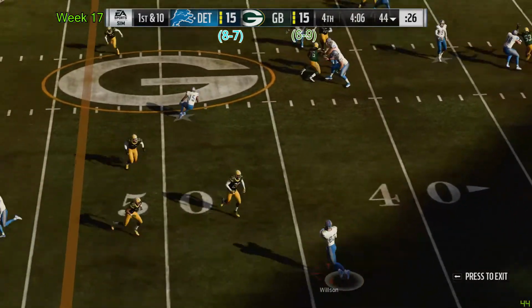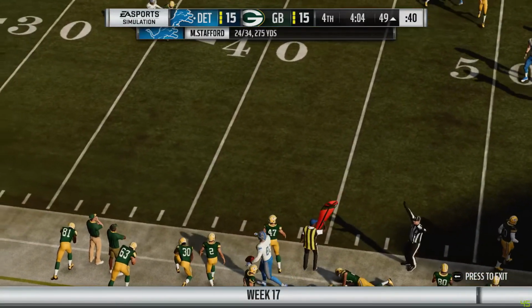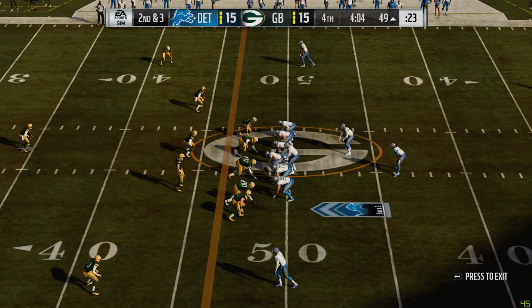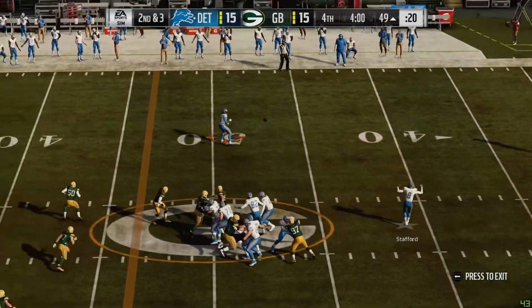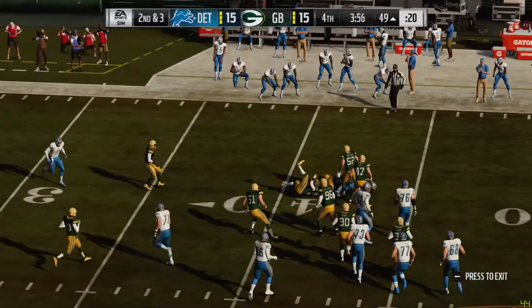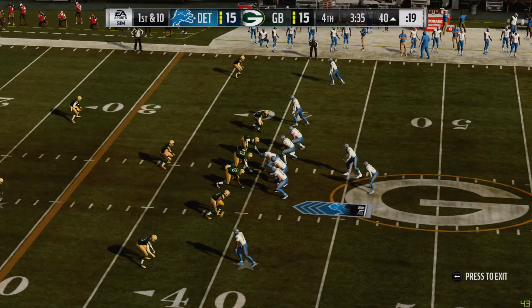On first down at Stafford. Wilson snags it left side. And 3. Now it's Stafford off the bootleg. He's going to flip that out to the flat. It's complete. And he'll be brought down, it looks like right at the 40.